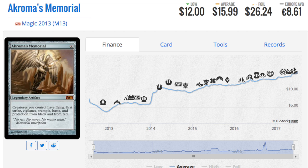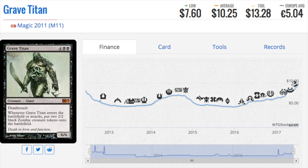All right, the next card we are going to talk about will be Grave Titan. Grave Titan was a good card. It dipped down below 5 and is now back up to 10. Zombies will always be a very good archetype. This was a hugely dominant card when it was legal in Standard.